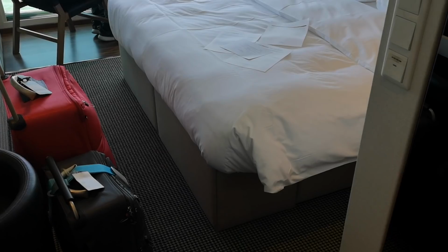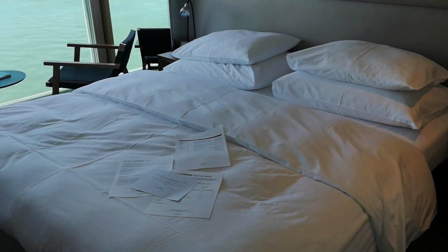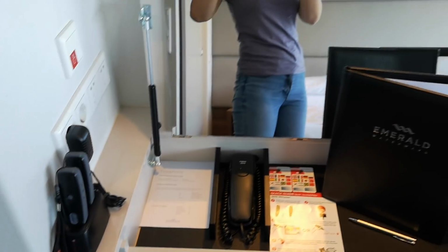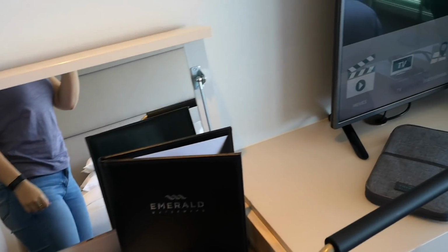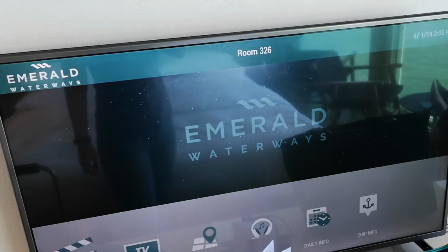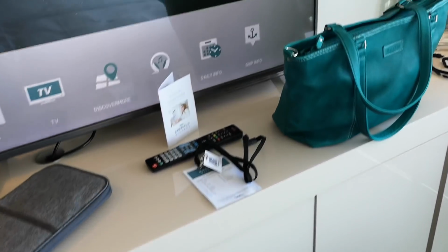Magic. If I just quickly show you the cabin from this side, it's mostly a massive bed. So on this side, we've got a phone. We've got these things for excursions, I think. A mirror, and that's not really the most flattering view. That's just of my stomach. And we have got a TV here, which I think has loads of stuff on it. It looks like it does. It's massive. Loads of storage room. Loads more than you'd get on an ocean ship.